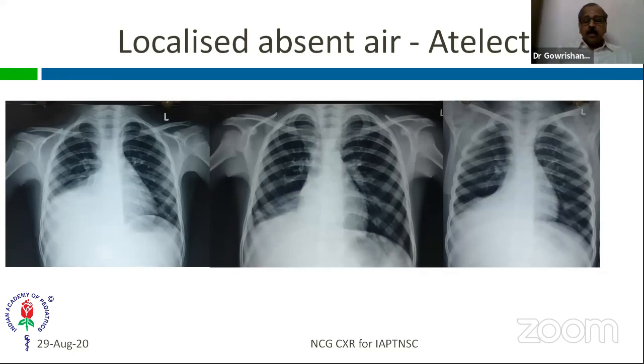Now we'll look at localized absence of air. Whenever there is a localized absence of air, we call it atelectasis.